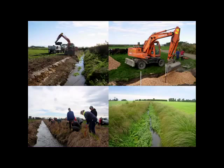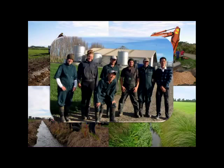And all of this was possible because we had a landowner that was willing to work with us, willing to take some risks, willing to give up a little bit of land. In some cases, we moved the fence back an additional meter or two. So it was really important that we had the opportunity to take some risks and collaborate with the farmers.